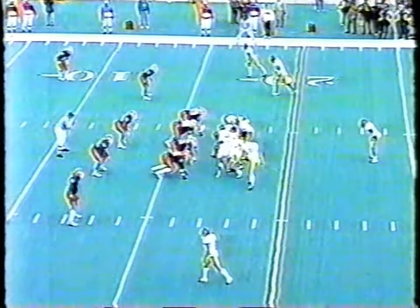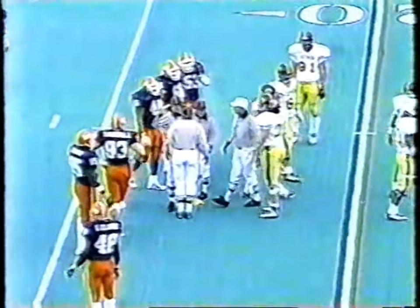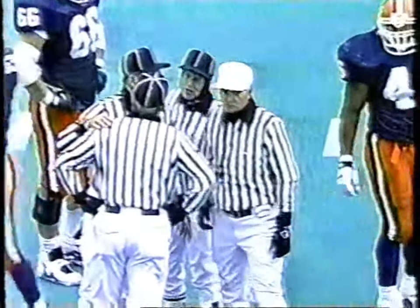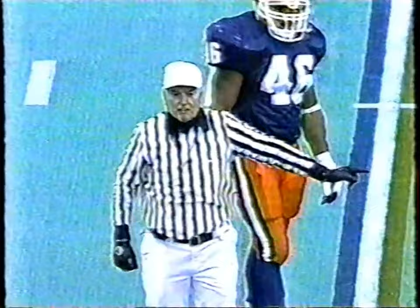We'll try not to. Penalty markers down, I believe, against the offense for a double shift, if I'm not mistaken. Illegal motion will be the call. Dead ball. False start on the offense. 5 yards.